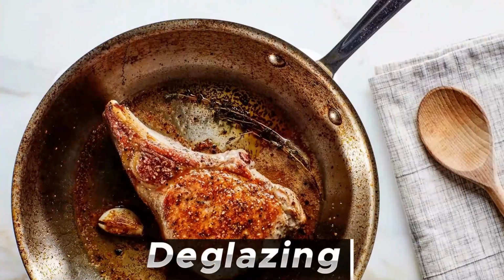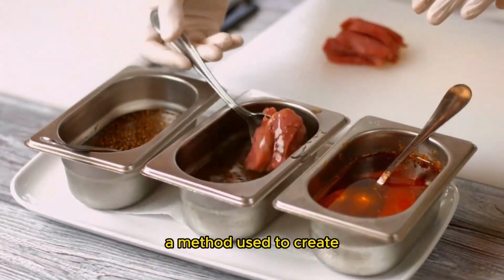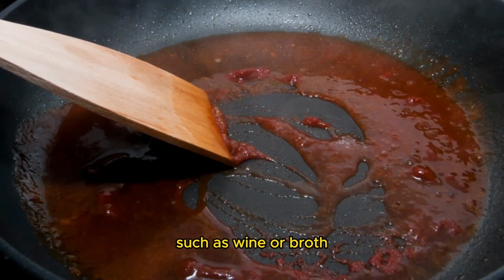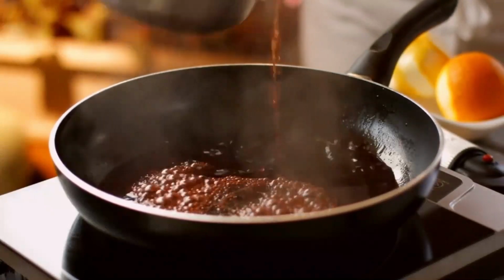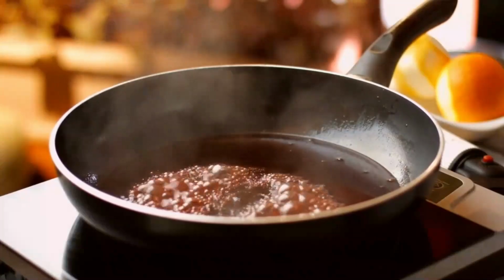Number 10. Deglazing. Our final technique is deglazing, a method used to create flavorful sauces and gravies. Chefs deglaze a pan by adding liquid, such as wine or broth, after sautéing or searing ingredients. The liquid lifts the brown bits stuck to the bottom of the pan, incorporating their rich flavors into the sauce and adding depth to the final dish.